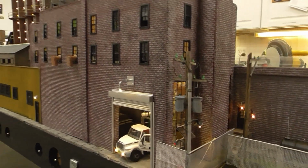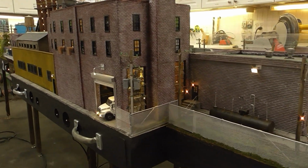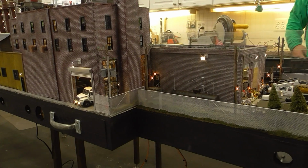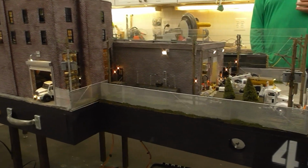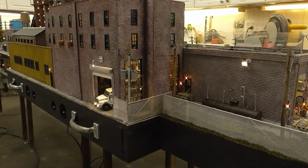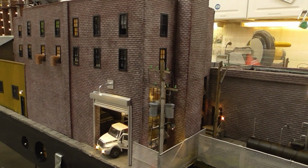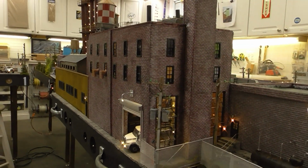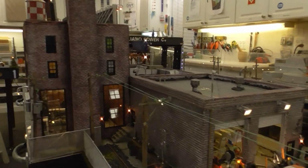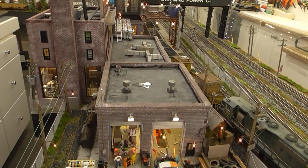So if you ever wanted to build anything else later on, what would you use? Well, now there are companies out there that do laser cut brick. I mean, this stuff's awesome. I'm really sad that they discontinued it. Kibri still makes a brick paper, but it's not quite as realistic looking as this stuff. Yeah, that stuff is realistic. This came out amazing.